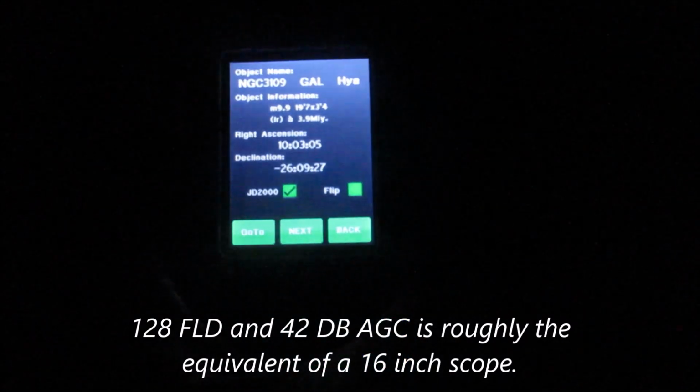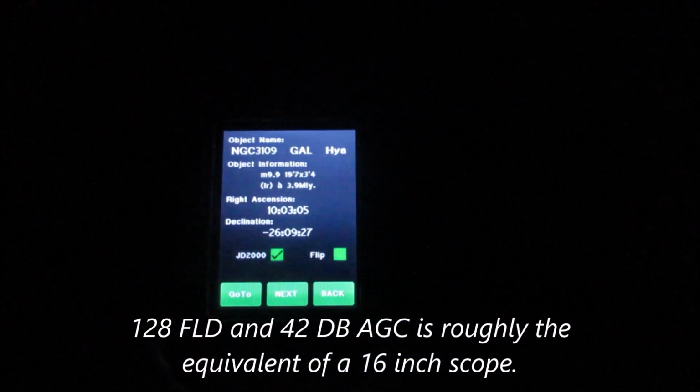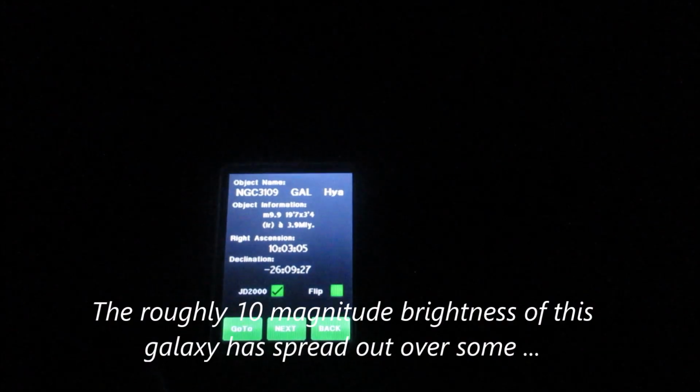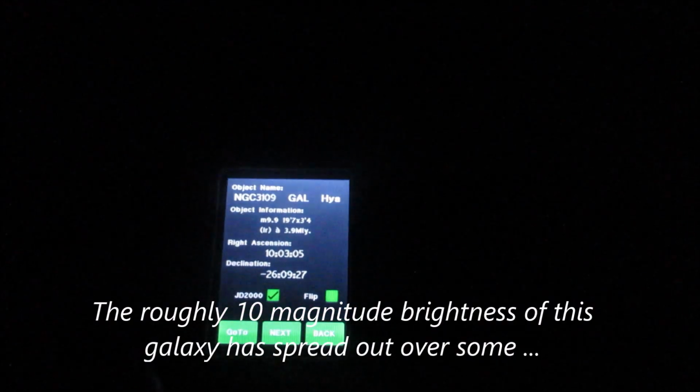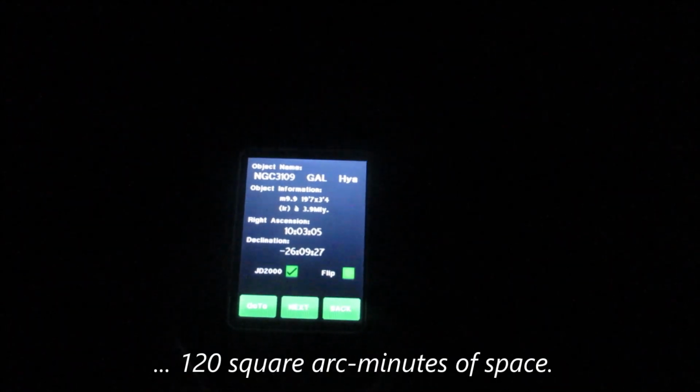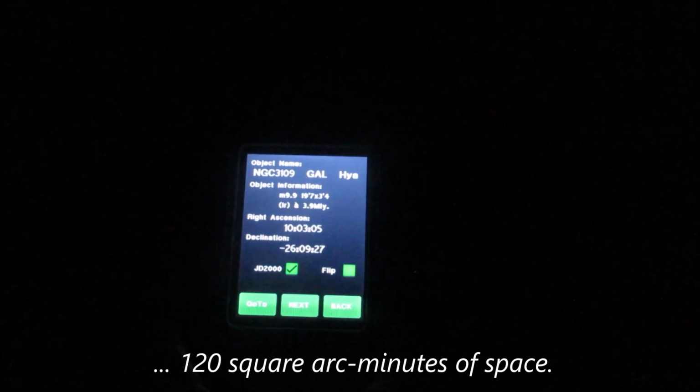Okay, I've returned to galaxy settings now. 128 flood, 42 auto gain control. We're looking at, if we can see it, NGC 3109, the Galaxy in Hydra. It's fairly bright, 9.9, but also quite large, 19.7 by 3.4 arc minutes. A mere 3.9 million light years away, probably places it within the bounds of the local group. Very far south, minus 26 degrees.